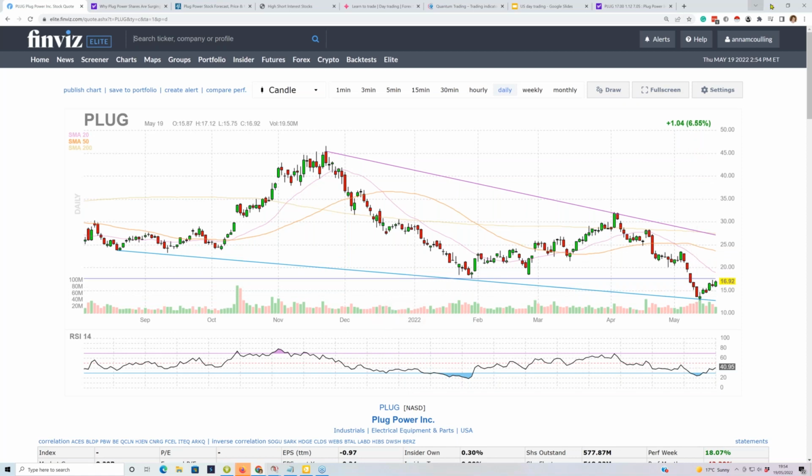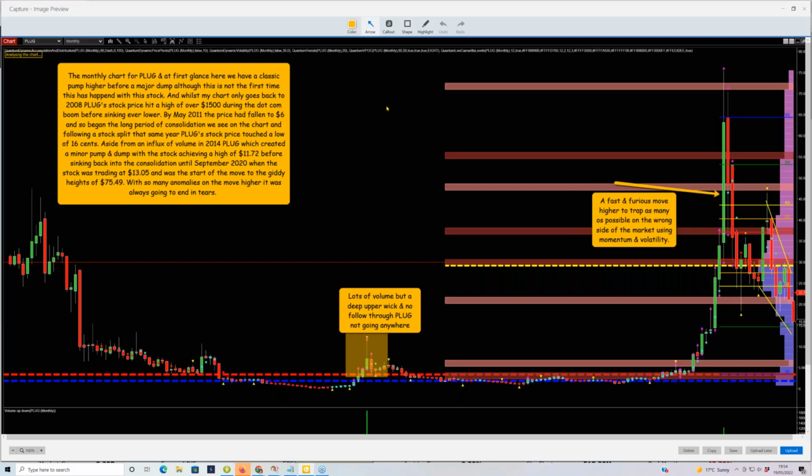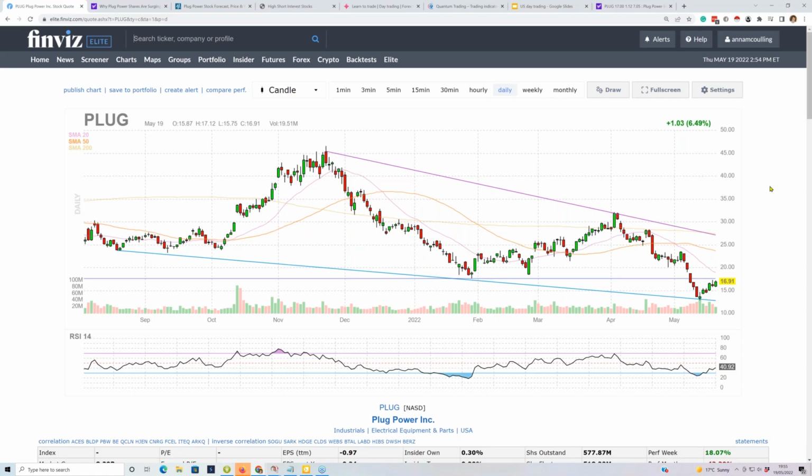Now, what I've actually done is I have annotated the chart. This is the monthly chart. There's commentary on the daily, but there's also commentary on the monthly, because it's not only an interesting chart from a straightforward technical analysis VPA perspective, but it has a fascinating backstory and a narrative, because this company was actually launched back in 1999.